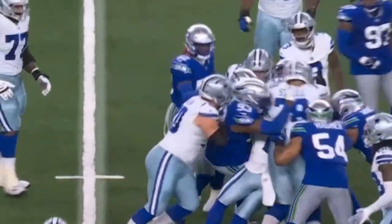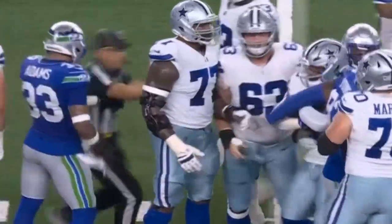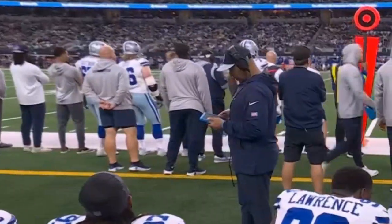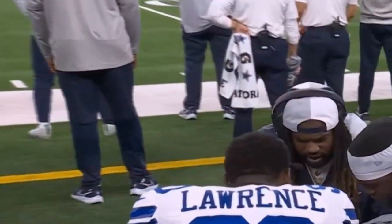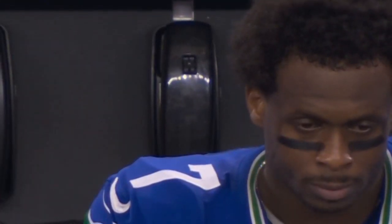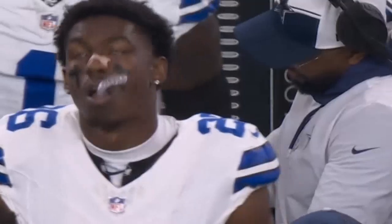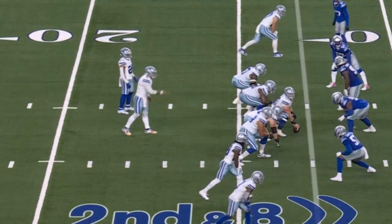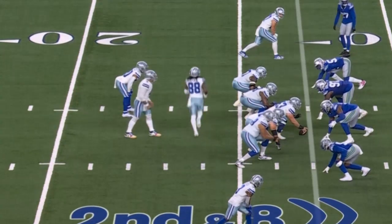Here goes Pollard into the middle of that line for a gain of 2. 2nd down and 8. It's the beauty of the NFL. There's just no foregone conclusions. You look at this game on paper, the way Dallas has been playing in the last 5 weeks, the way Geno and this offense has been playing. They've lost 3 of their last 4. Everybody's talking about, boy, they're in trouble and a long way to go, but you can just tell the Seattle team has shown up with competitive spirit. See how it goes from here.